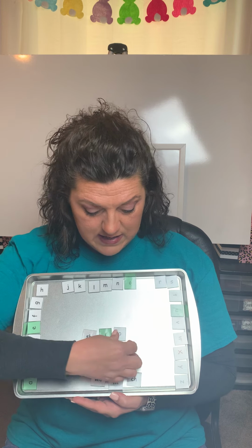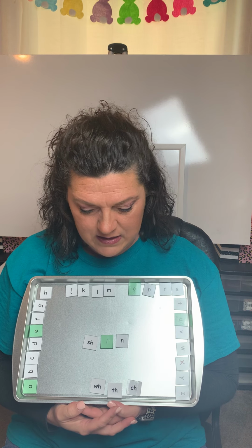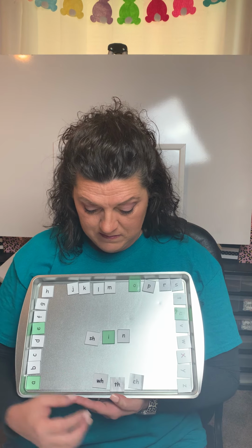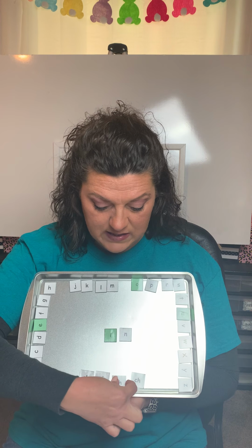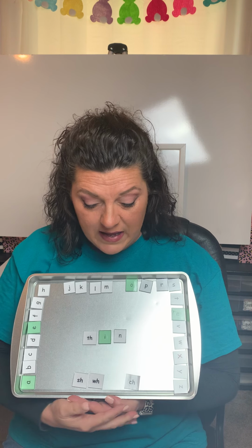Sh, i, n. Okay, shin. Change shin to thin. Thin. We needed to change our initial sound, didn't we? Th, i, n, thin. Okay. Now change thin to then. Then.